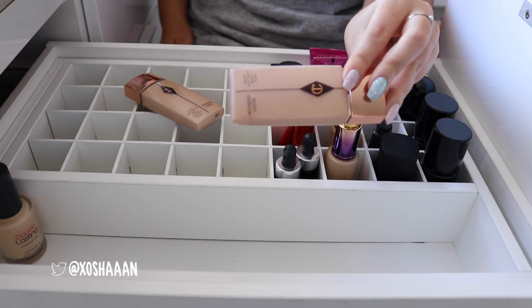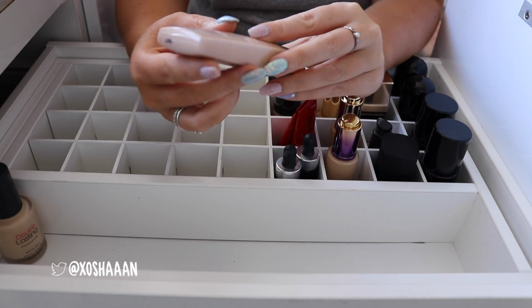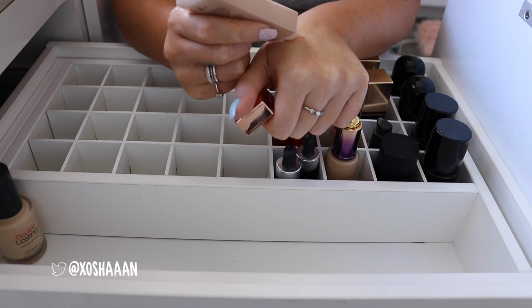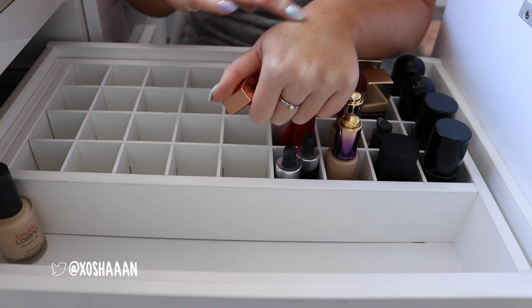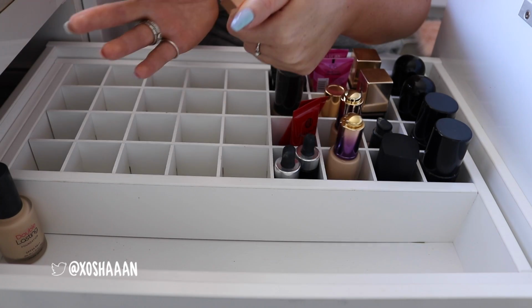However, I'm going to put that in my primer drawer, because I'd probably use that like a primer. This here is shade 4 Fair Light Wonder Youth Boosting Perfect Skin Foundation. I'm going to get rid of this one. I do like it, I just don't reach for it that often.